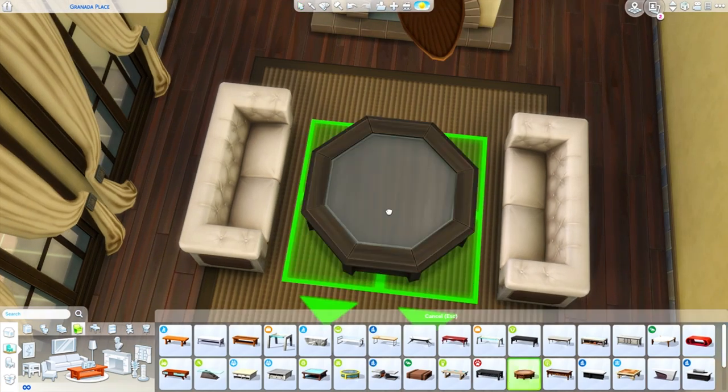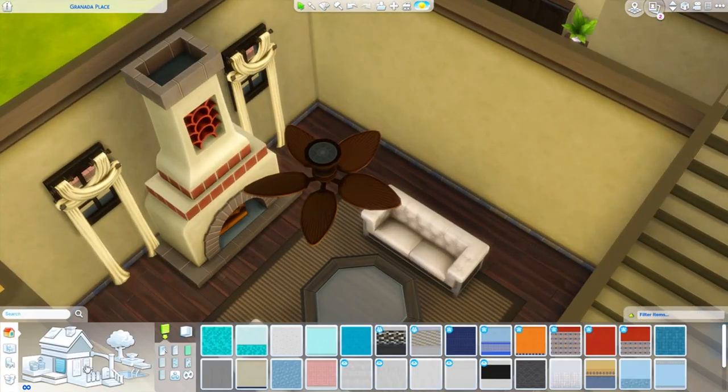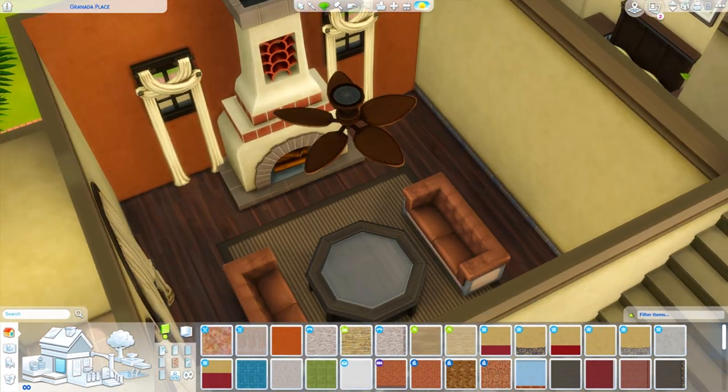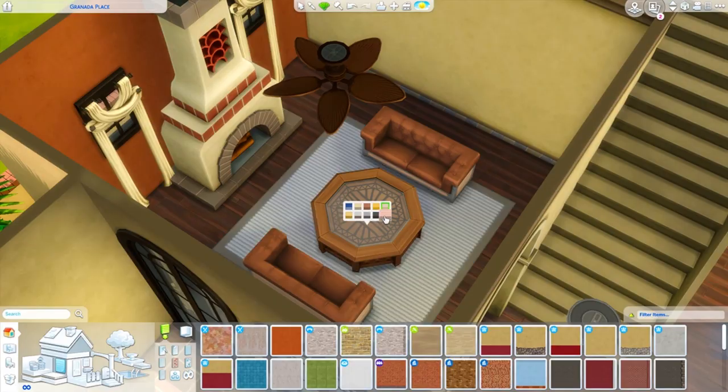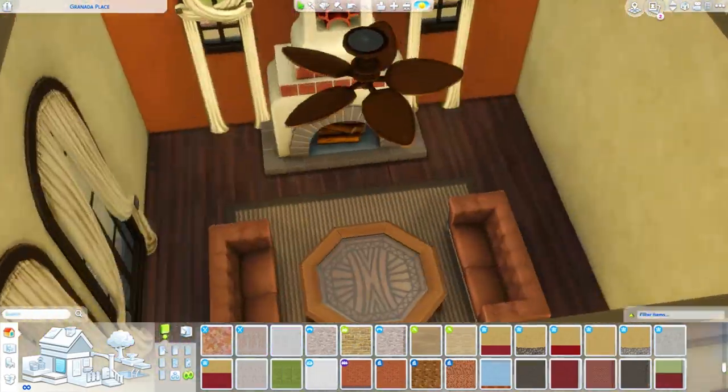And it was nice to use this chimney and, of course, this new table from the update. It is so pretty. I love it so much. And I'm probably going to use it in every build I do forever now because it is so pretty. I was so blown away by the update we got this week. I just really, really loved it.